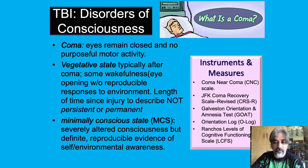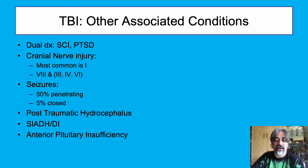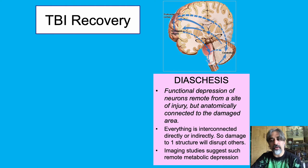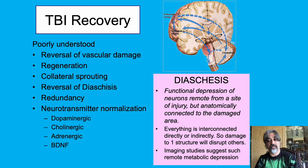Rehabilitation can be more challenging if they carry another diagnosis. Many will have seizures, cranial nerve injuries, and fluid imbalances. Mental health and many of the issues we mentioned for stroke abound in this population as well. Although healing does occur to some degree, there are other mechanisms at play. These concepts are quite interesting, such as the idea that one area of the brain affects another, or that they can substitute for each other through plasticity.